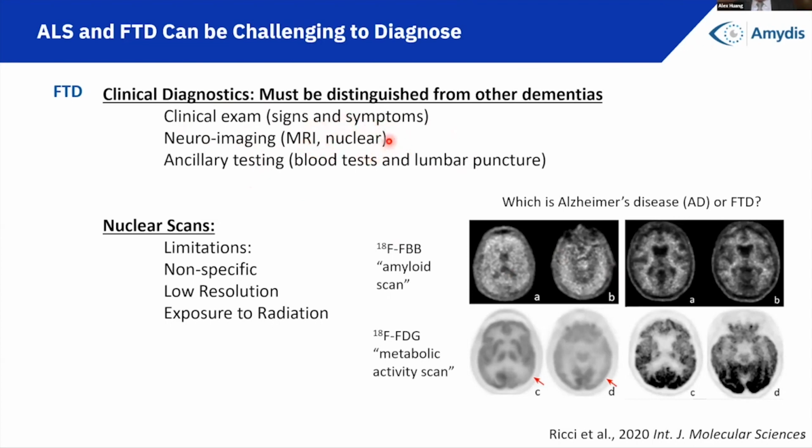In these kinds of tests, patients are getting a radioactive substance of various types to then go into the brain and be imaged. Radioactive FBB here is an amyloid scan. It's essentially looking for beta amyloid in Alzheimer's disease. Radioactive FDG, the G stands for glucose, which is sugar. It's a metabolic activity scan because it's essentially asking how our brains are using sugar.